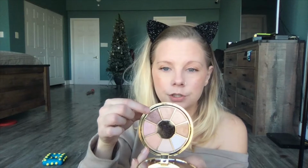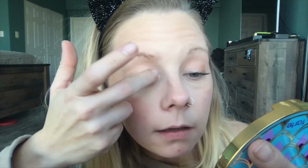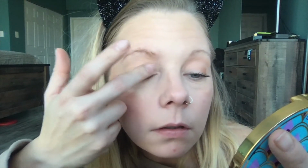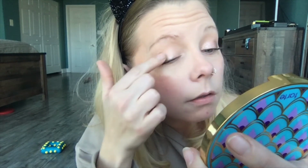I'm going to go in with Malibu, which is the darker purpley brown. Before I go in with Malibu, I'm going to go in with Heat Wave, which is this rosy gold shade, I believe. I'm going to pack that on the eye from the inner to the middle, and then I'm going to pack Malibu on the outer. I am getting a little bit of fallout. I don't know if you can see that, right there. Then I'll blend the two together with my finger. Yeah, you can definitely see the fallout. There's some right there, and a little bit right there from Malibu. So I'm just going to stop there.